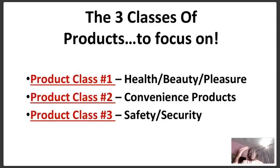You could make a few 1, 2, 3 Naira from every other class of product, but if you want to really build a lasting business that would outlive you, now you have to focus on these 3 products, right? What are they? Class 1, health, beauty, and pleasure products, right? The 2 products I mentioned earlier fall under this class, under this category. The blackhead product falls under this category. The premature ejaculation or small organ product falls under this category. All right. And then beauty, yeah, pleasure, yeah.